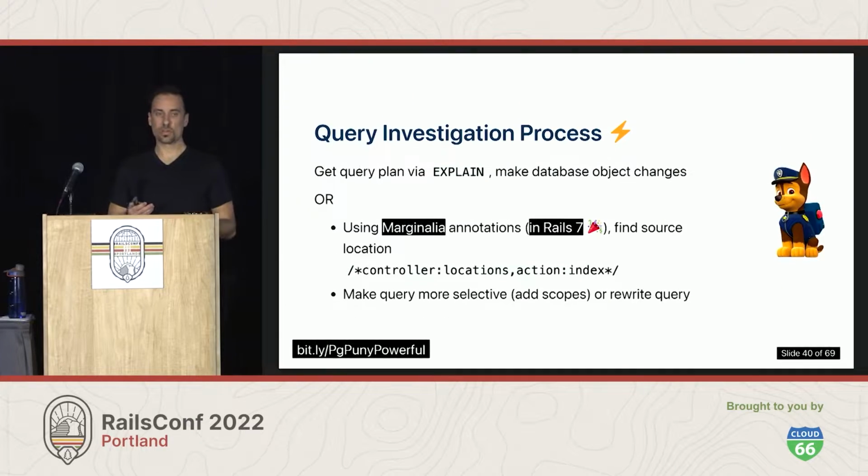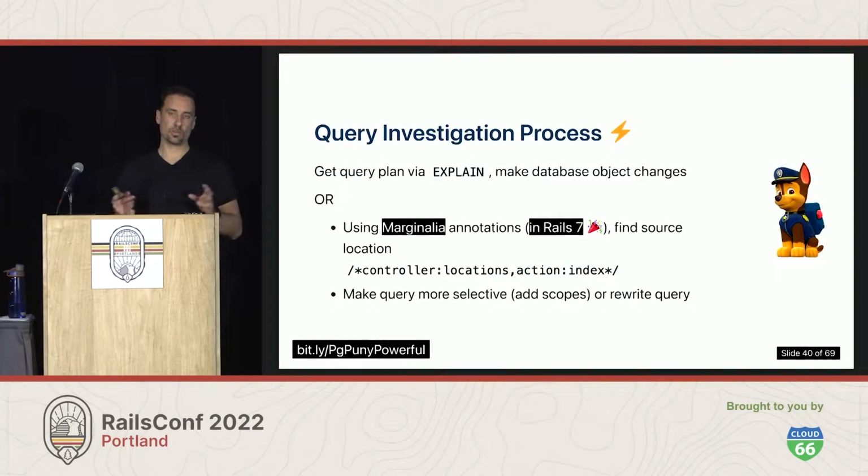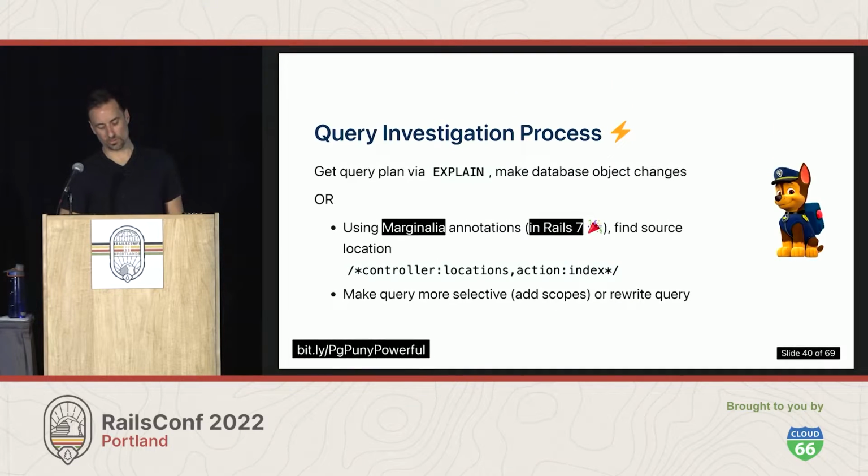So Chase develops a query investigation process. He can get the query plan via explain. He can make database changes like add an index. Or in some cases, he might want to use the gem Marginalia, which is now part of Rails 7 by default, to actually go back to the application from the SQL query and see where it originated from. So in this case, we can see a comment on every SQL query with Marginalia. We can see it came from the locations controller and the index action.